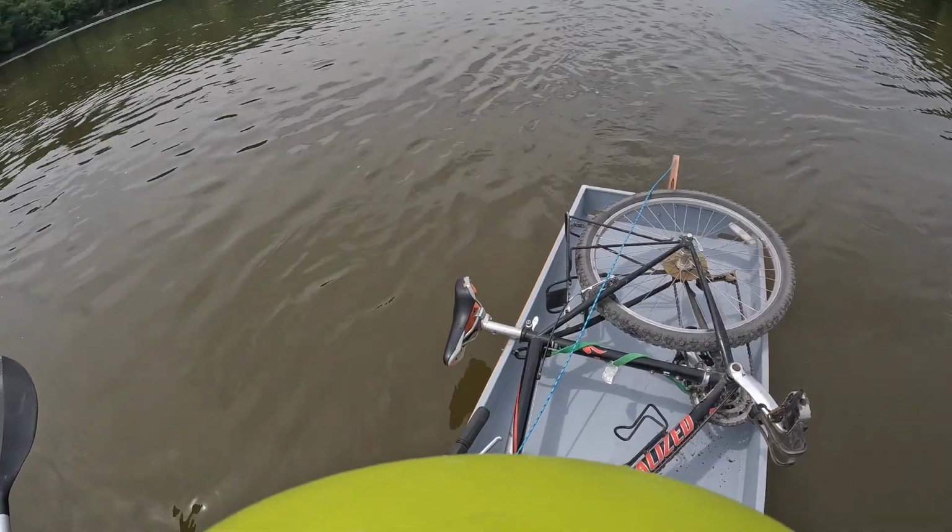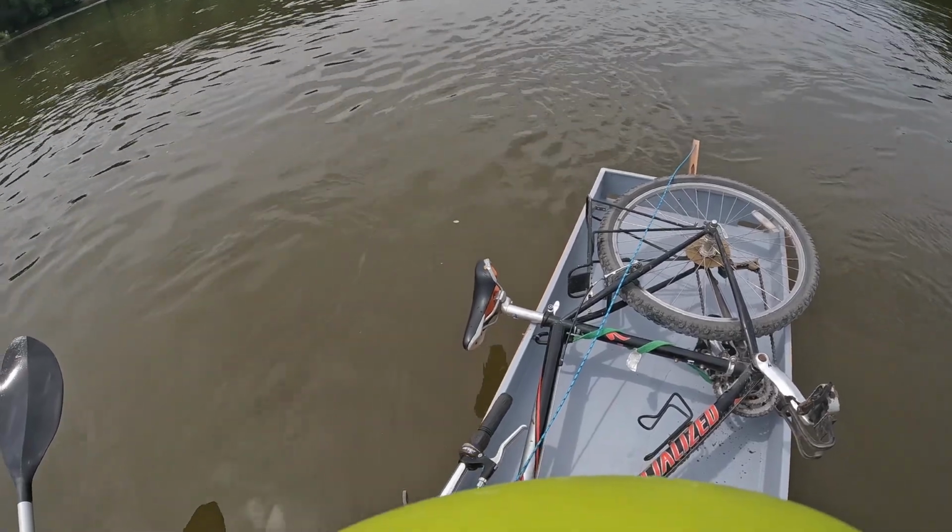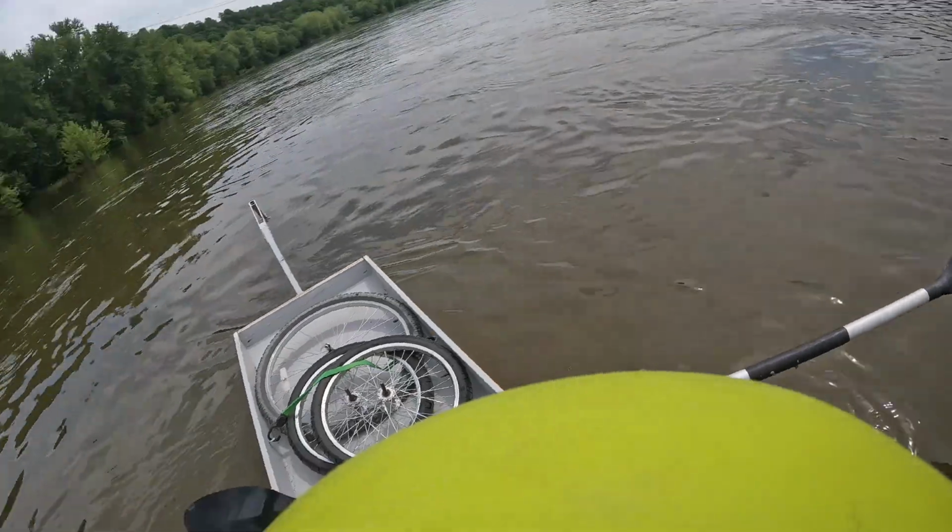All right, there's my rudder setup. It's down. The boat is tracking extremely straight, which is really nice.